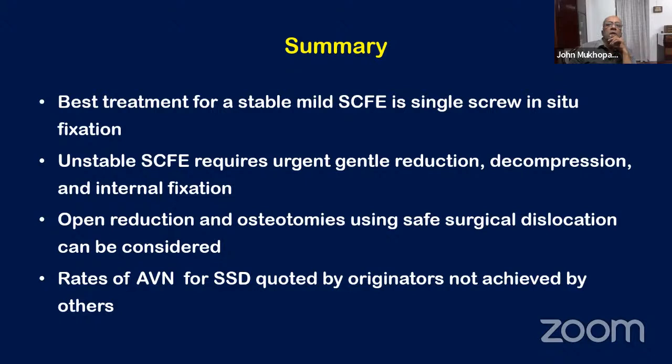Remember, the rates of AVN for safe surgical dislocation quoted by the originators are not really achieved by most other surgeons. So be wary, but learn the technique well, and you should be able to do this with less AVN than seen in some of the papers. Okay, so I will stop there and take some questions.